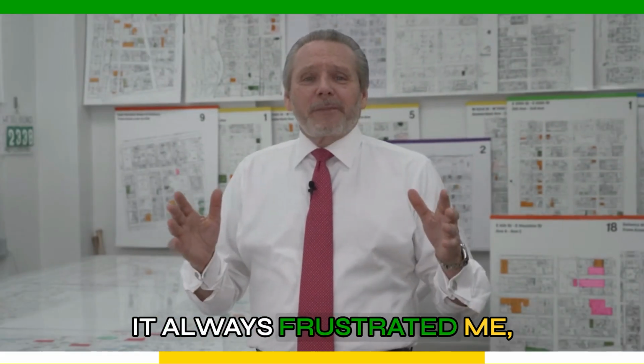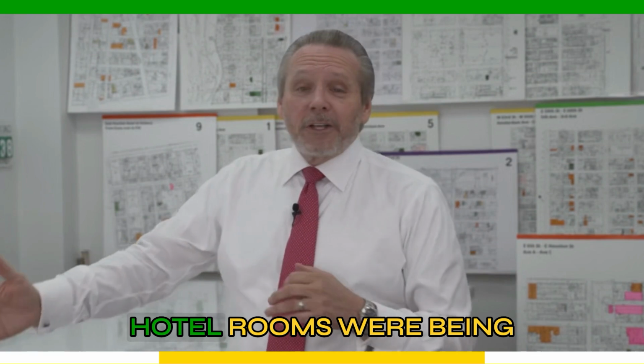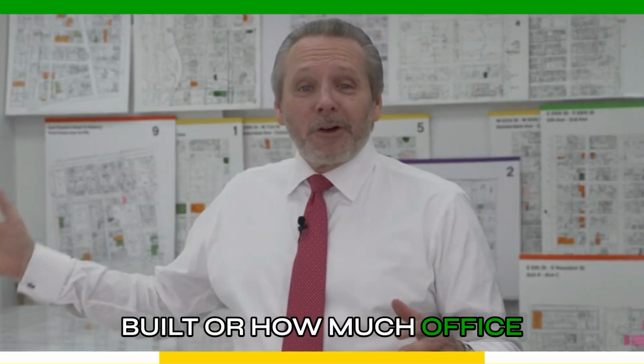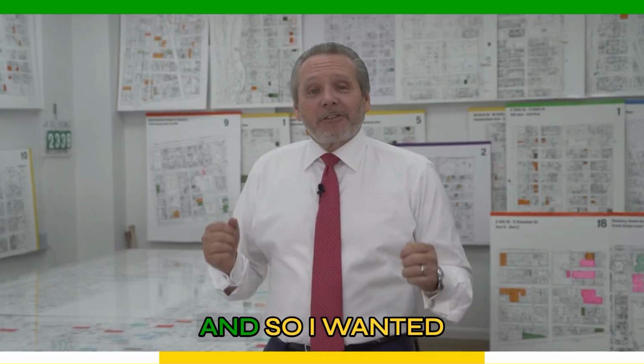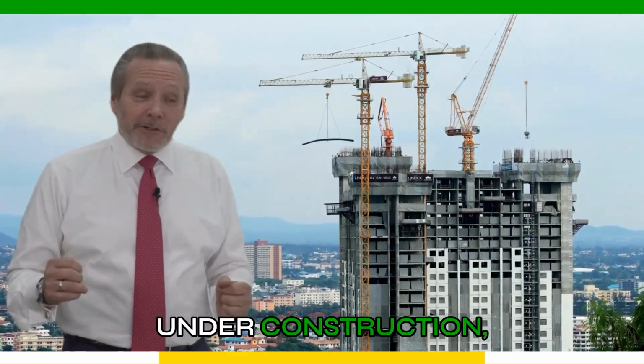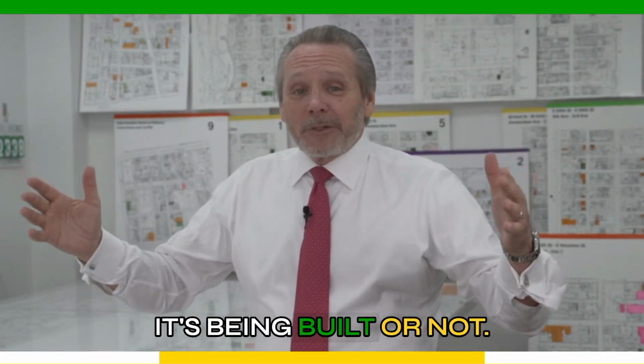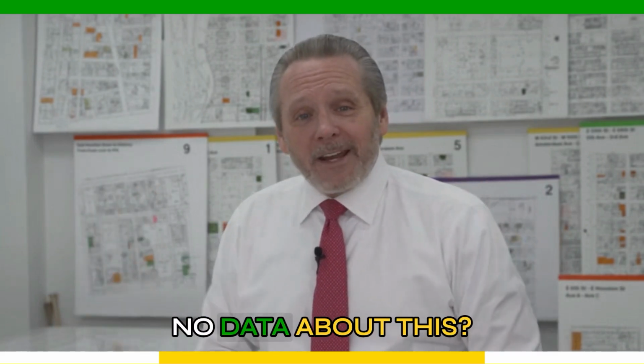It always frustrated me that there was no data available for how many hotel rooms were being built or how much office space was being built. And so I wanted to go out, look at buildings that were under construction, and obviously if you're standing in front of a building, you know whether it's being built or not. How come there was no data about this?